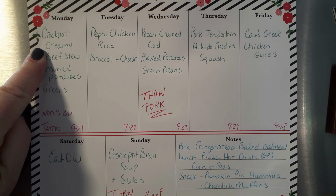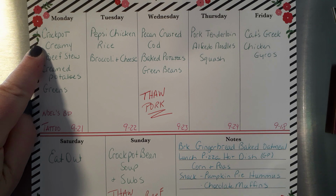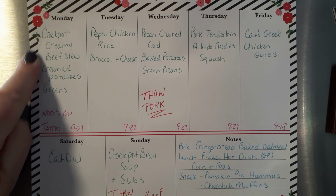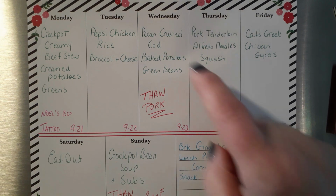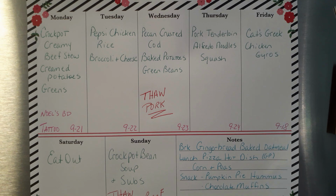And then we will have that over creamed potatoes. And I did tell you on my haul that I'm just buying cream of mushroom soup instead of making my own because I don't want to end up running out of time, because sometimes I think I have more time than I do and then it slips up on me. And then some greens that I have in the freezer. Tuesday, I want to make the Pepsi. That's what I forgot to order.